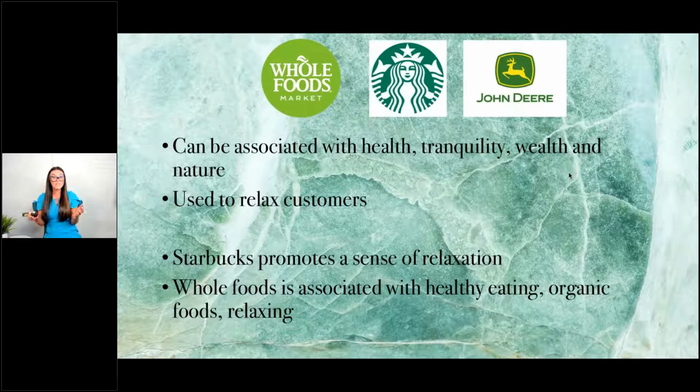So some examples of green logos that you're most familiar with can be Whole Foods, Starbucks, and John Deere, because of their adventurous feel, and you see a tractor or a lawnmower or anything that John Deere creates, you see this logo, you know exactly what it does. So Starbucks can actually help promote a sense of relaxation. That's what they created in their coffee shops. You walk into a Starbucks, it's very calm music. It's not best rap music of 2021. It's definitely more on the calm contemporary music side.